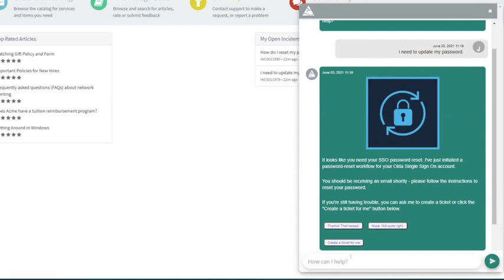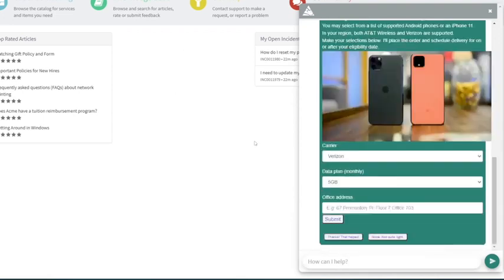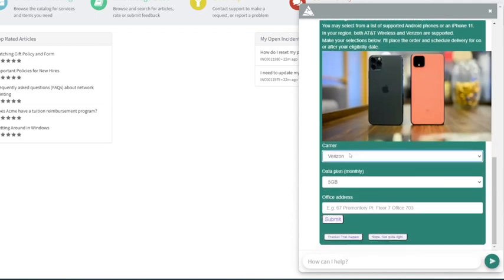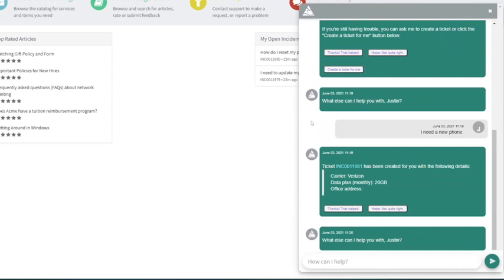Another common scenario here would be, let's see, I need a new phone. This is a common one for people that have a lot of devices out in the field. And here we used a form in the snippet to help the user create a ticket rather easily instead of having to go to somewhere else, to a knowledge article or to another form in the catalog and things like that. So from here, they get a nice information. They can select, for example, the carrier, their data plans they want to choose, and optionally an address they want. And once this is submitted, it will actually place all that information into the ticket itself to be handled by the help desk.